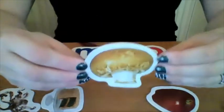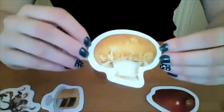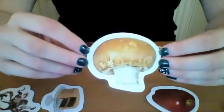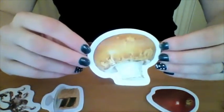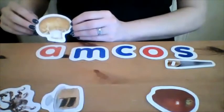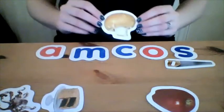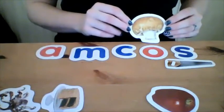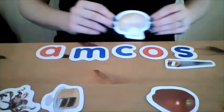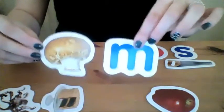Well done. Right, the next one, I'm going to show some food that I really love, but my husband really hates. You're right, it's a mushroom. Mushroom. Now, what does mushroom start with? Does it start with A for mushroom? A M for mushroom? A K for mushroom? Or an O for mushroom? Which one do you think it starts with? Well done. It's our M for mushroom.